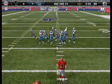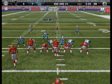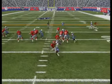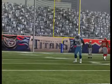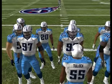Now in second and long after the sack. 19-yard line. Only one man back. Hand it off. Look at that power. Brown comes up to make the play at the 29. Andrews running hard, going right through the arm tackles.